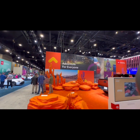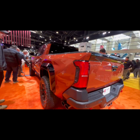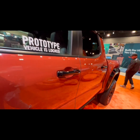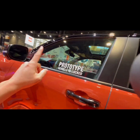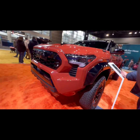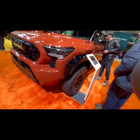And then adventure for everyone. And check out the new Tacoma. Check this out, guys. Why do they have prototypes? This one is a 2.4 liter with 279 horses, and it's a beast. Check this out. Nice. Love it.